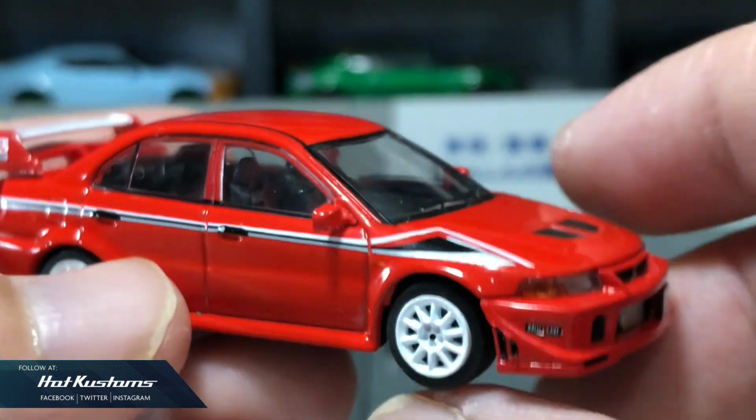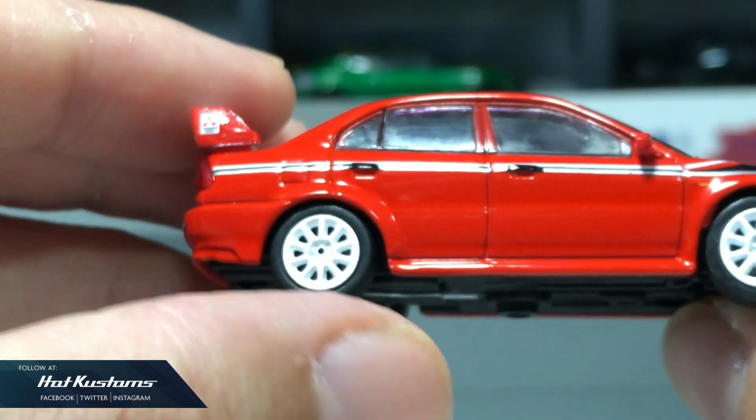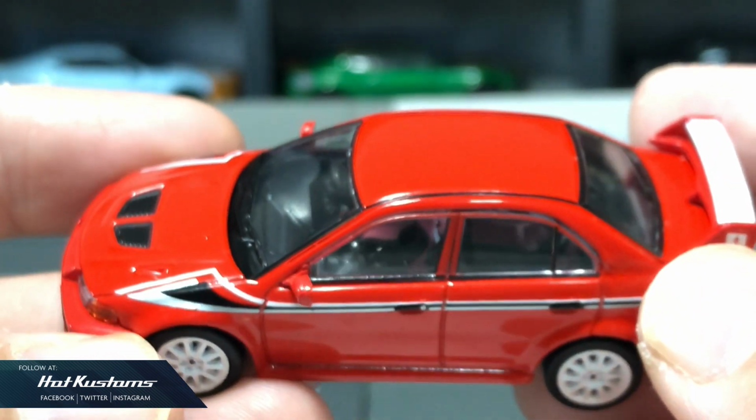I'm very happy that the wheel sets are able to roll, and I understand that this is a model car meant purely for display and not on the tracks. Still, it is an added bonus, although it will not roll smoothly.